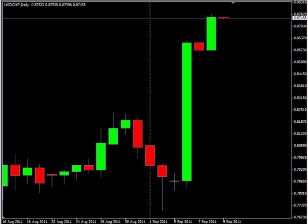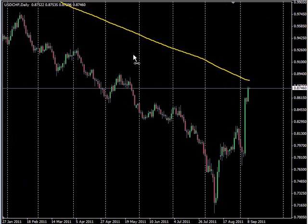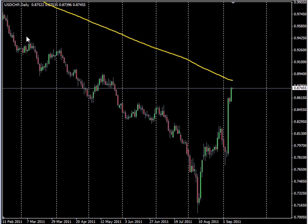Okay, what am I looking for during this next session? Well, I'm looking for the US Swiss to continue to move to the upside. Let's back out a little bit. We do have this 200 period moving average that the market is sneaking up on. We are looking for it to potentially break that.